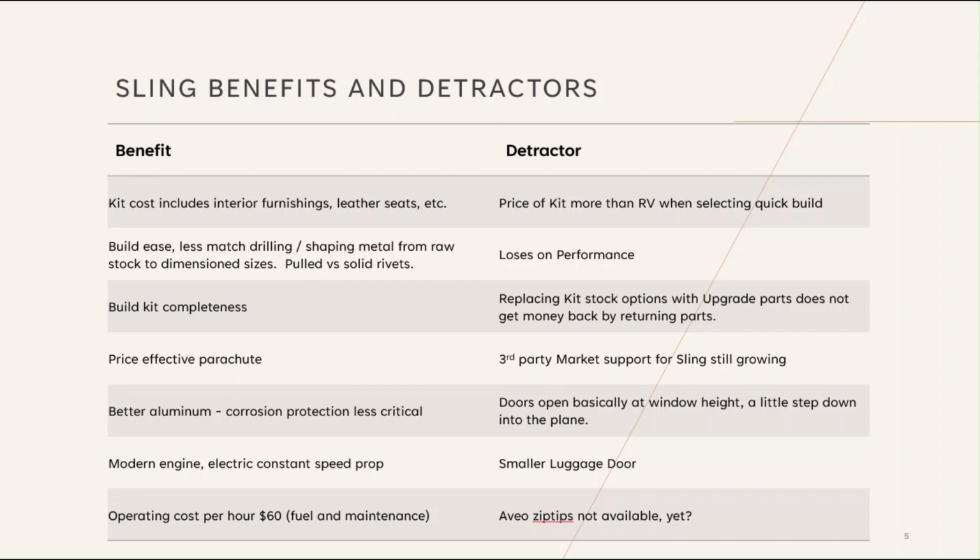Third-party market support for Sling. There's a lot of things still growing, right? Sling is still a fairly young aircraft company. They're still making new connections. Behringer brakes was one of those things that came out recently, right? And it's continuing to evolve in that marketplace.